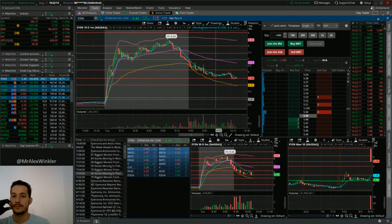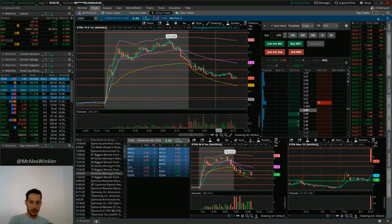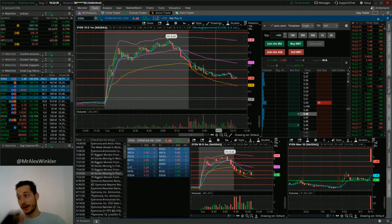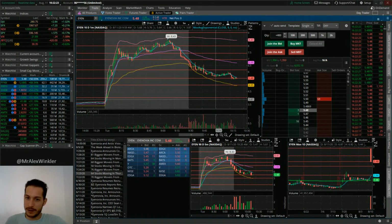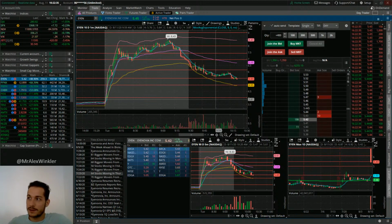I always feel like when the two lead gappers are this slow, there's gotta be a bigger move at one point, and most likely there will be, but is it gonna be before 11? Is it gonna be before 12? Or is it gonna be an afternoon power hour kind of setup? Something tells me I won't get it. Oh, it's so depressing.